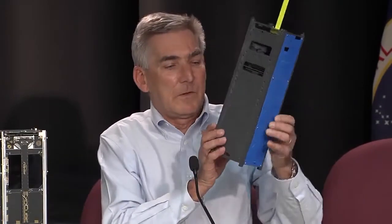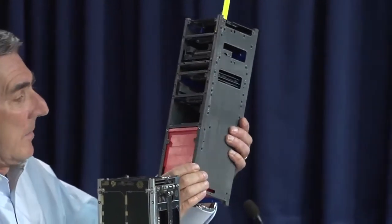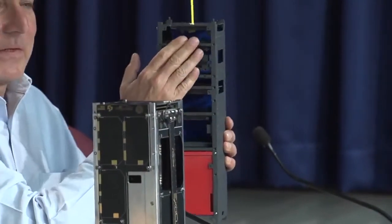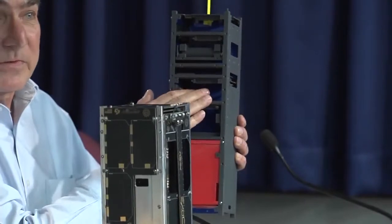This is our GRIFEX model, a plastic model of our GRIFEX spacecraft. It's a 3U. We built a camera that is down here in the bottom half of this. The outside is covered all with solar panels that provide the power for the satellite. The rest of it is just, I want to be careful, I was going to say standard electronics. Nothing standard in here. The data handling system, the command and data system, the radios, the power subsystem.